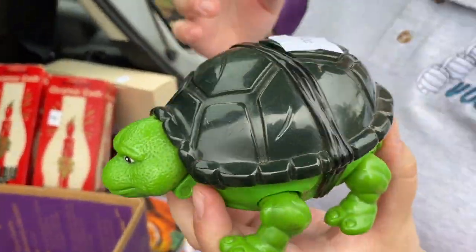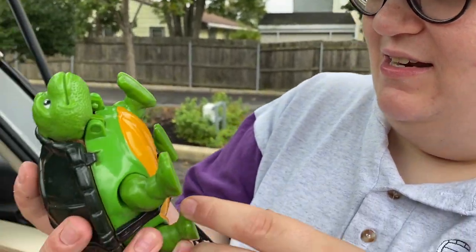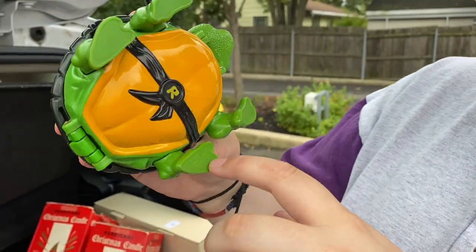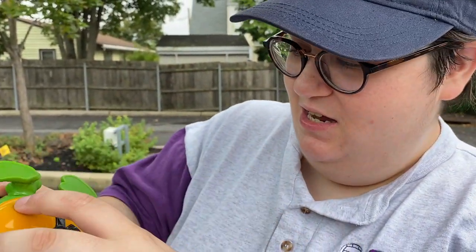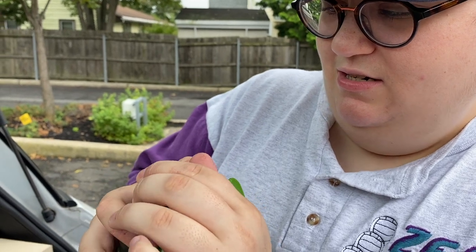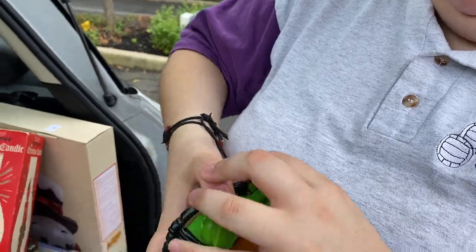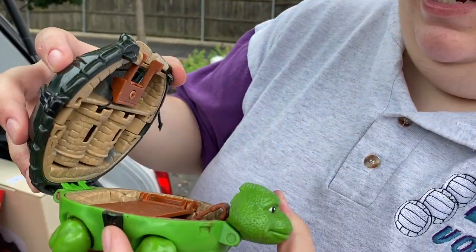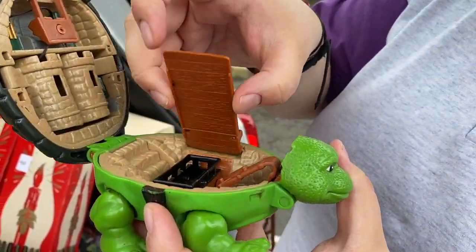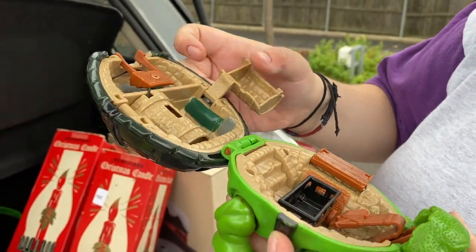Okay, I haven't even looked at this, but to me, this looks like a vintage Ninja Turtle. And I'm seeing it now. It is from 1994, so it is an older Ninja Turtle. And I think this comes undone somehow. It opens up. Okay, we got it undone. We had to do a little off-camera magic to get this open, but look at this. Oh my god, this is so cool. This is like a Polly Pocket Ninja Turtle.